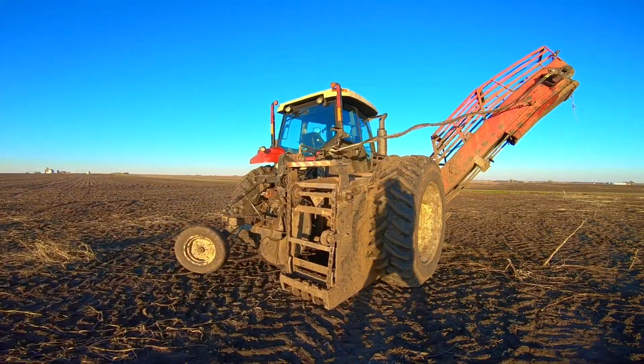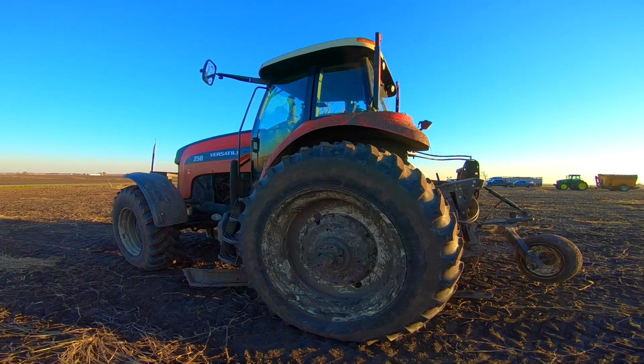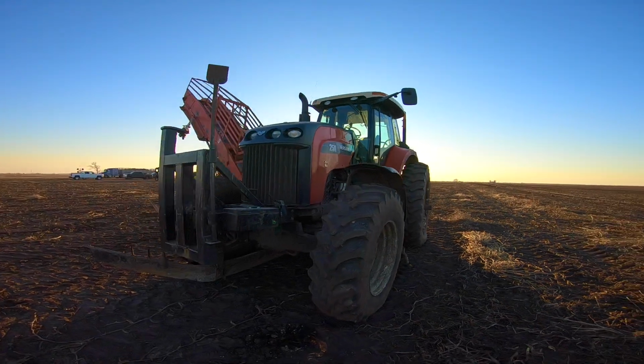Now we're going to walk over here and look at one of the custom-built harvesting devices they use to straddle the row of pumpkins, and then it conveys them up into the dump cart, which you're going to see in action here in a little bit. This one's on a Versatile 250 tractor.